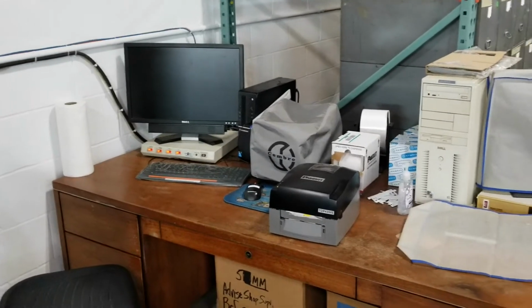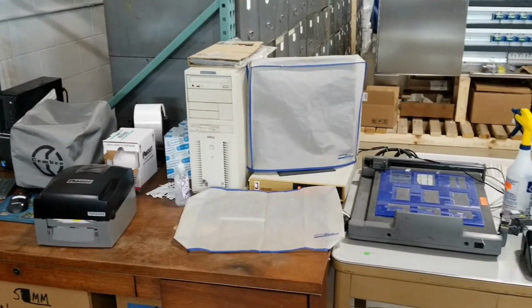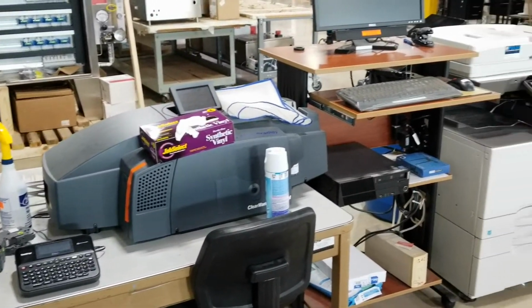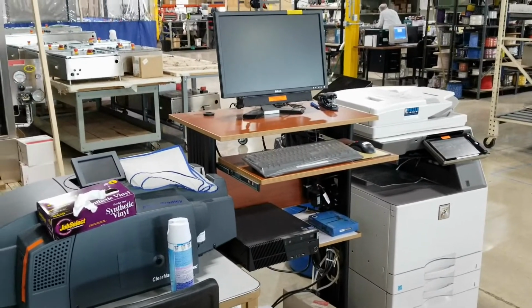In this area of the shop is one of 2 computer stations we have, where shop personnel can make terminal tags, search JobBoss to keep track of parts out on the shop floor, as well as make copies so they can avoid making a trip to the front office.